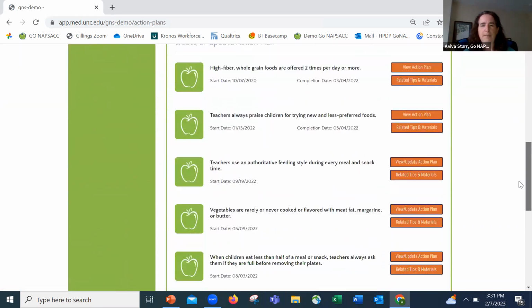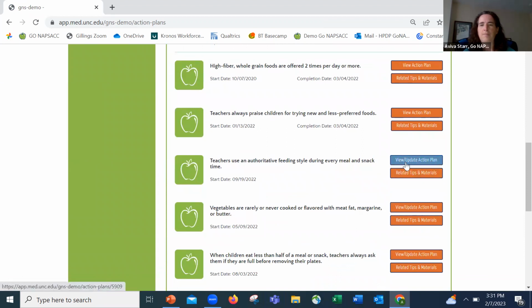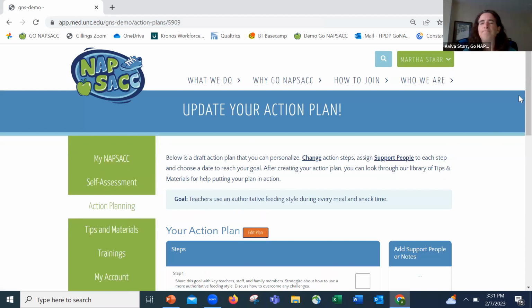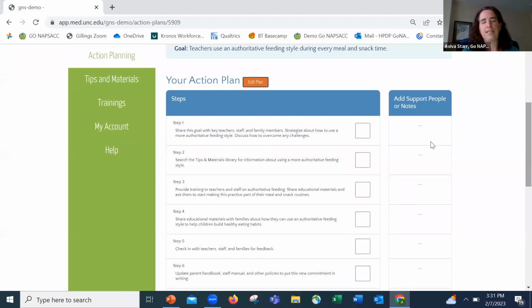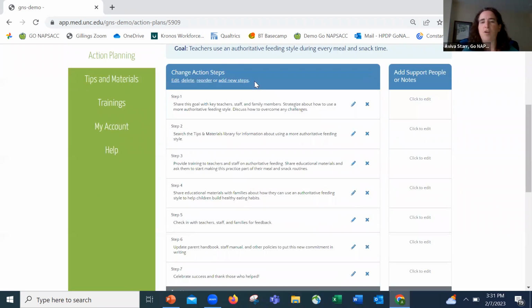And in action planning, they are given a starting place. So for every one of those best practices, every one of those self-assessment questions, Go NAPSACC has a pre-populated action plan to get them started. This is one that I've saved in the past. You can always edit it. You can add steps. You can rearrange them. You can add additional notes about how it's going to work in your program.